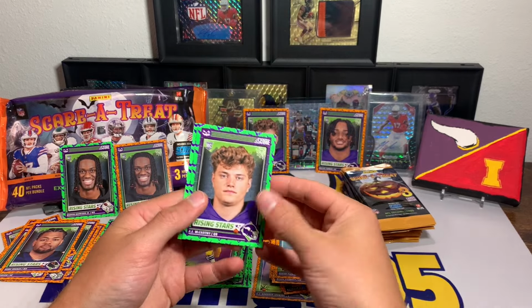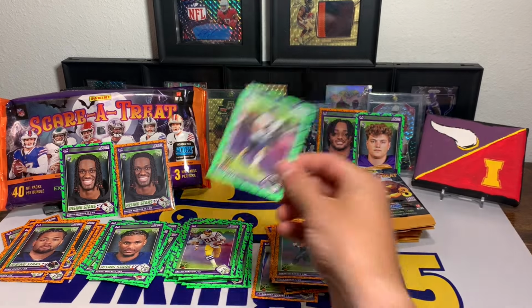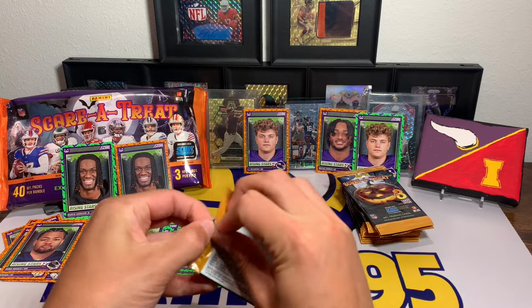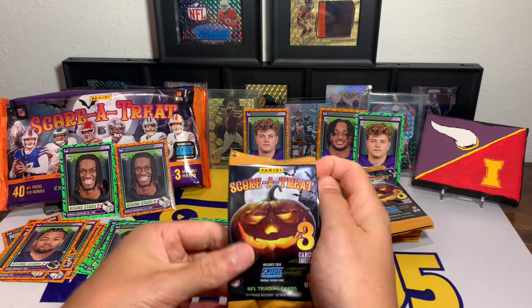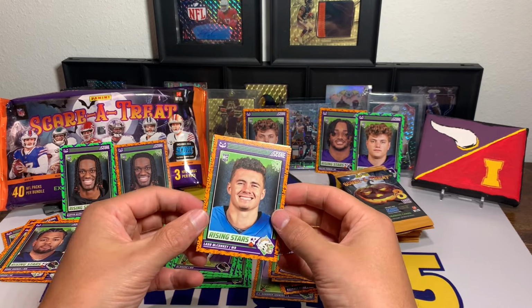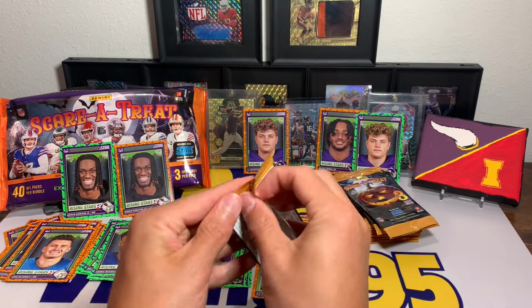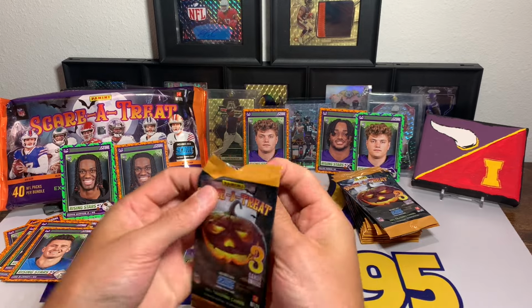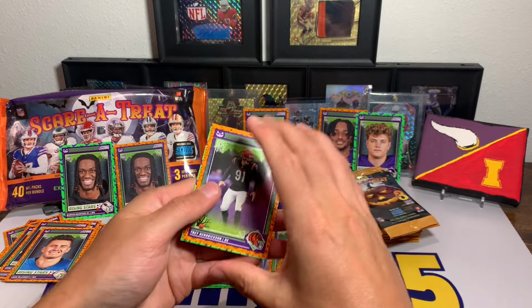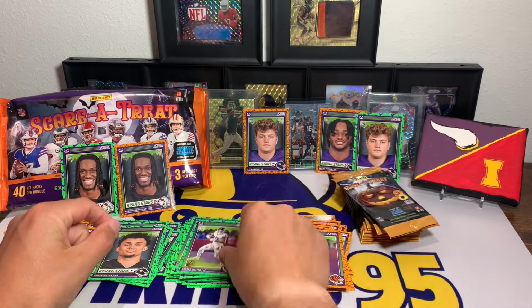Sean Alexander, JJ McCarthy again. We're throwing him in the back, and a DJ Moore. So we're getting all my guys. We got JJ, Dallas Turner. And then a couple other big names out of the first round. Dalton Schultz, Ladd McConkey, rookie, and Aiden O'Connell. I have no clue how many we have left, how far we've gone, because there's 40 packs. That's a lot. Trey Hendrickson, Roman Wilson, and Darren Waller.